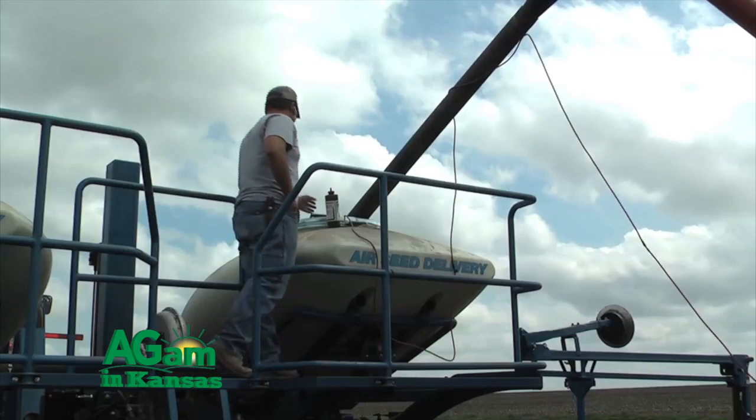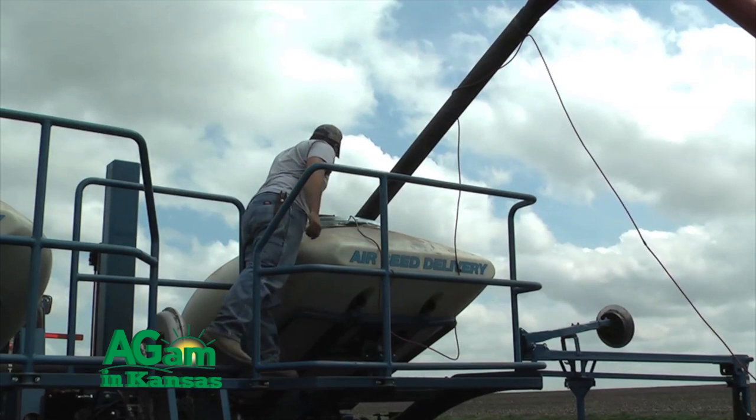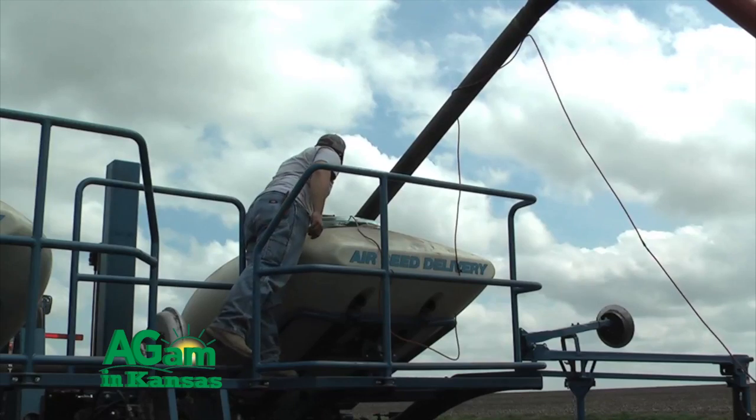Exactly. So our question is, let's see if we can work with different seeding rates, 130,000, 100,000, 120,000, to see which one is our optimum, not only agronomically speaking, but economically speaking. We want to get to the optimum where we are maximizing profits, not only maximizing the yields, which sometimes are not at the same point.